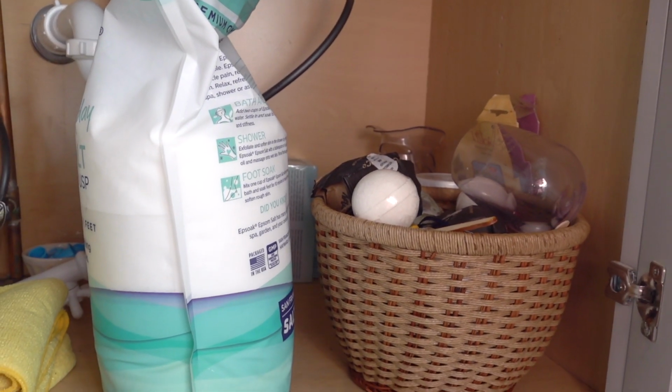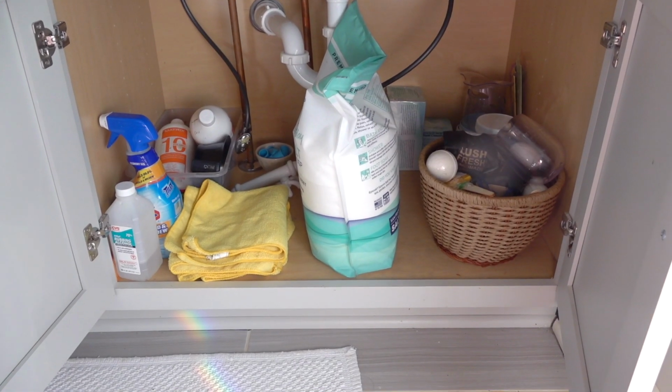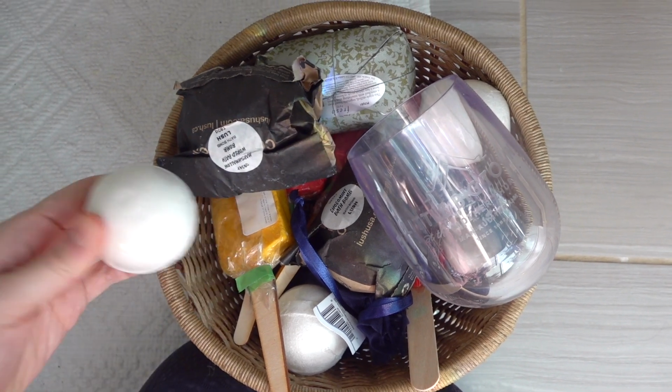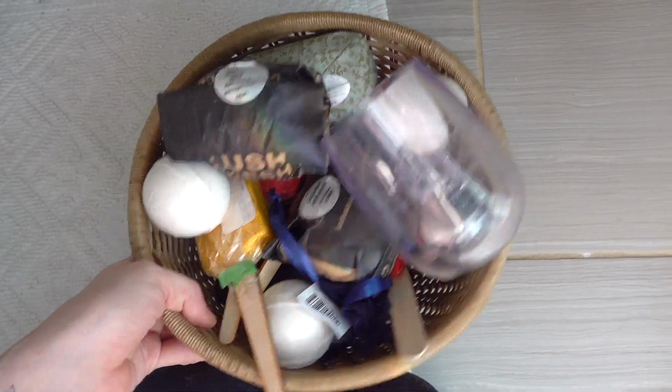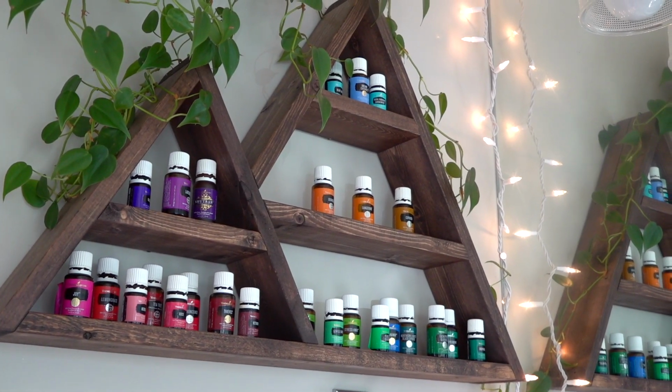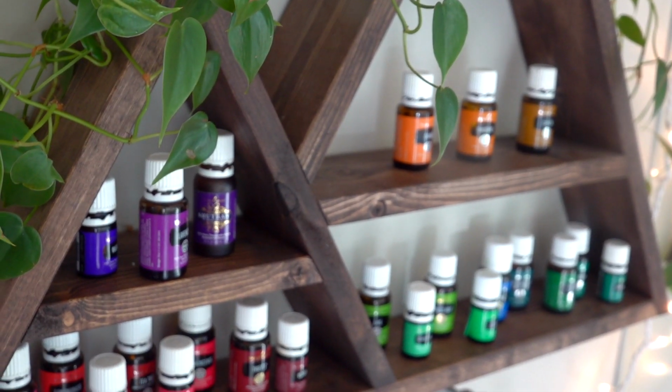And then this was the drawer on the other side of the bathroom. I now have this basket that I thrifted from Goodwill that I put all of my bath bombs in, as well as a non-breakable cup to scoop Epsom salt into my baths over here. And then these oils on my little wood rack are some of my favorite, most used oils. And so that's the collection that I curated.